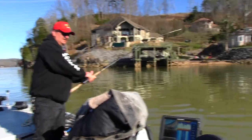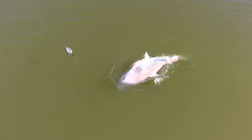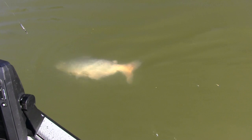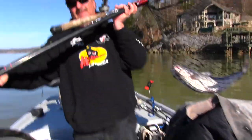Here it comes. Don't know what size it is. I don't think he's huge, but it's a start. Oh, I see some color. That's a respectable fish. A respectable fish. Especially for the first one.